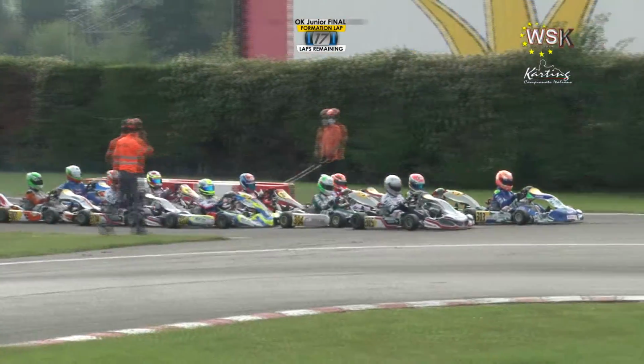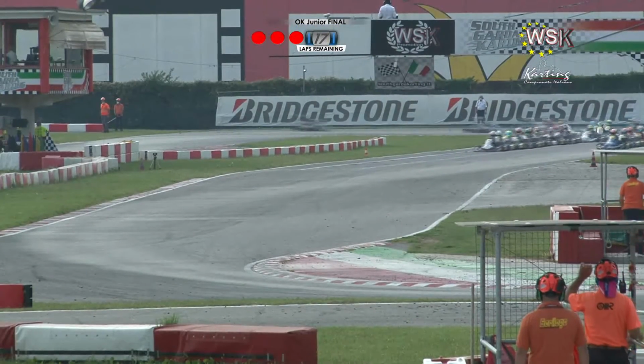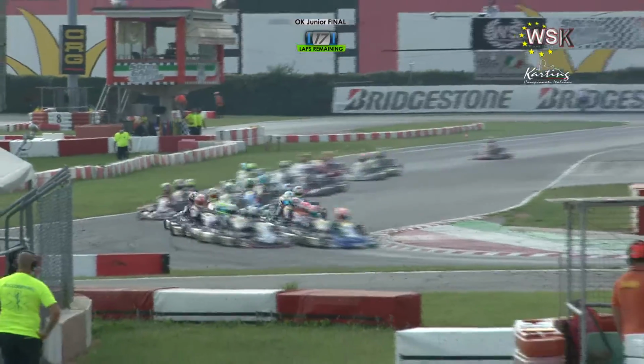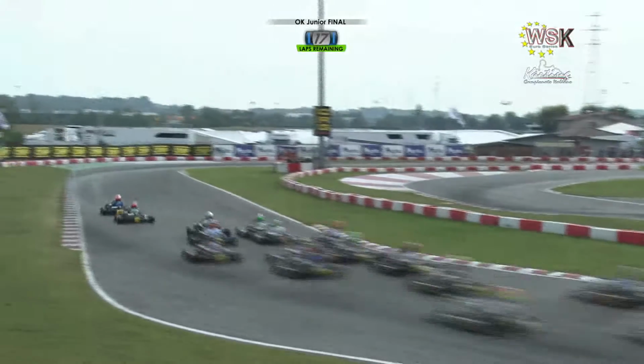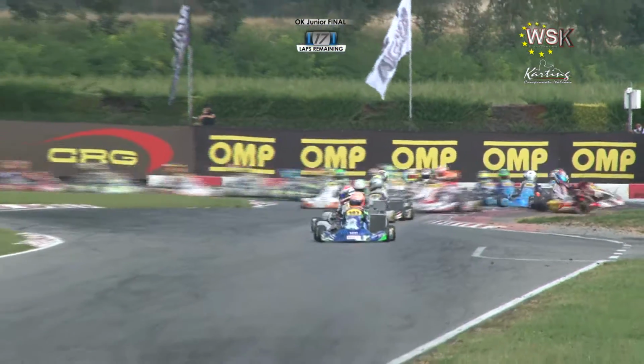Brando 303, Chetila Racing on pole, the American alongside. We race. Ugo tries to go with him down the inside, Keeble around the outside. Harley goes through into position 2. Brando leads the opening lap of the race.